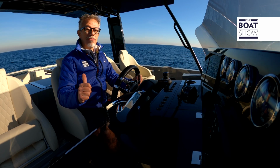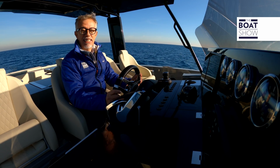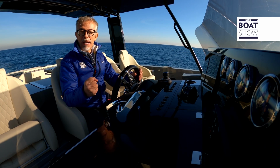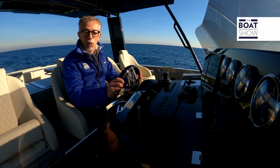Maybe it's thanks to those 24 cylinders back there. Although I'm still moving slowly, I feel like I'm on a fast and sporty boat. Or it may be the 2 600 horsepower Mercury V12s, or perhaps even this very aggressive cockpit.